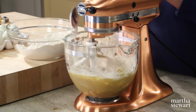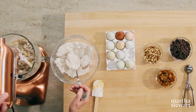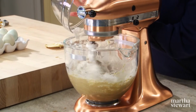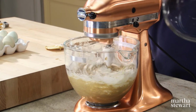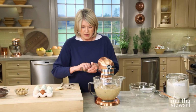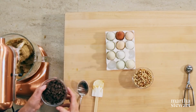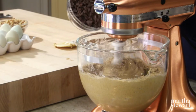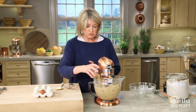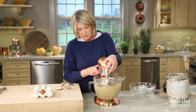And as an enhancement, we have raisins, walnuts, and semi-sweet chocolate to add to this. Not quite a chocolate chip cookie, but very delicious. Add your raisins, 1 cup of golden raisins, and you can chop them a little bit. Some semi-sweet chocolate bits. This is 1 1/2 cups. And 1 cup of walnuts chopped coarsely. There. That's pretty much done.